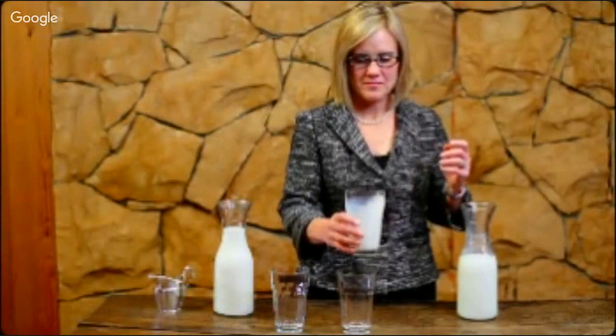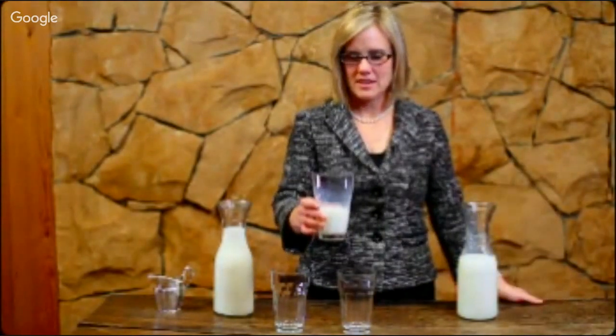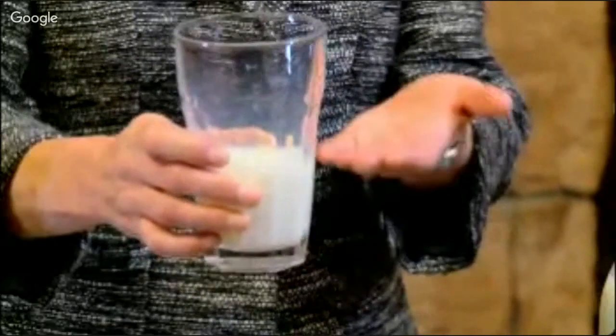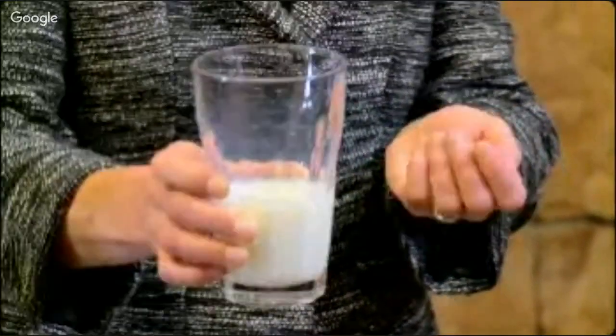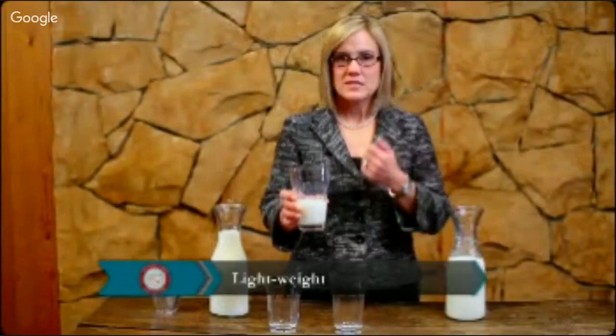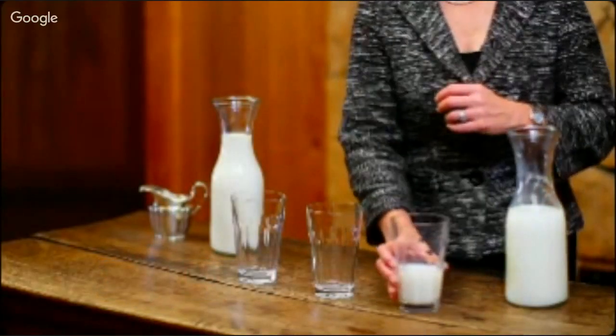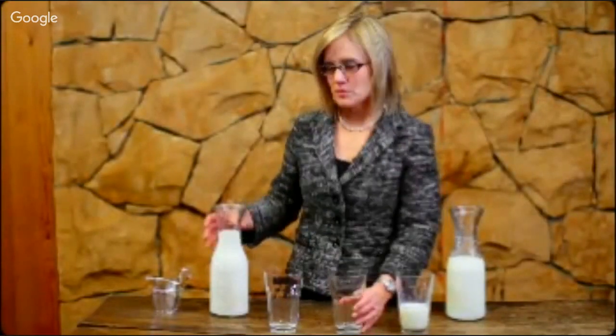So here it is, and we're swirling it in the glass, and you can see that it hardly sticks to the side of the glass. Literally, you can see through this glass, it's almost like we didn't swirl it at all. Skim milk is a very light-bodied milk, and it goes away very quickly once you drink it. So let's move on to the whole milk.